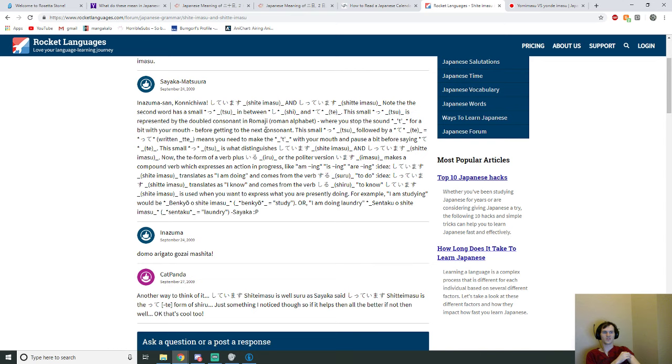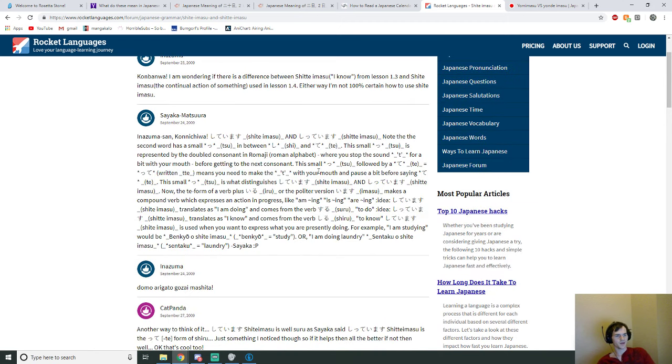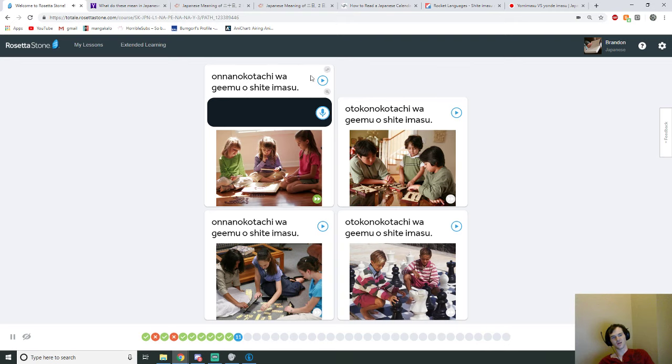Shiteimasu and shiteimasu. Note the second word has a small tsu in between the shi and the te. Let's see. Am or ing. Shiteimasu translates to I am doing and comes from the verb suru, to do. Okay. It is used when you express you are presently doing. For example, I am studying would be benkyo shiteimasu. Benkyo, study.